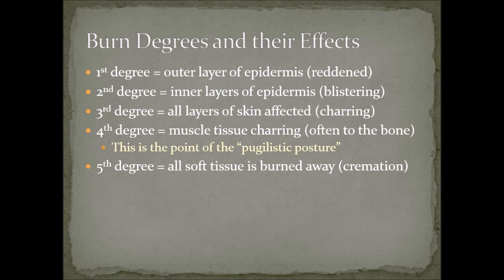First degree burning is when the outer layer of the skin gets reddened, and this is your typical sunburn. Second degree is when the inner layers of the epidermis start to get burned as well. This causes that blistering, which can also be associated with sunburn, really severe sunburn.